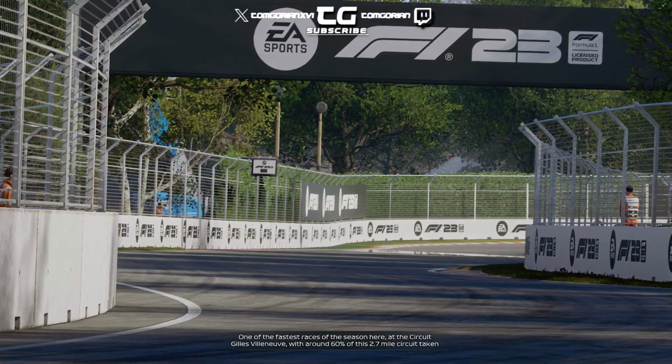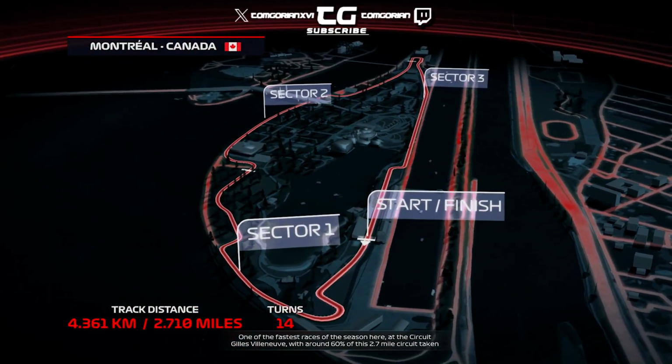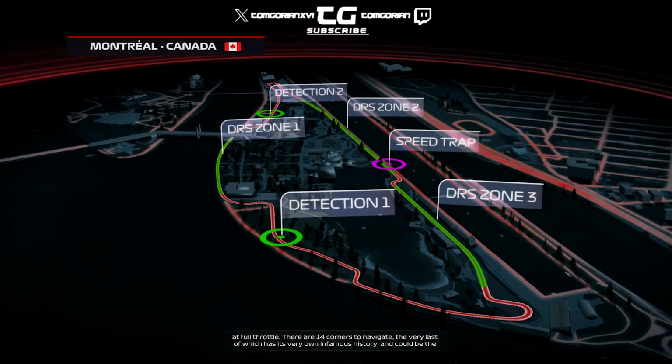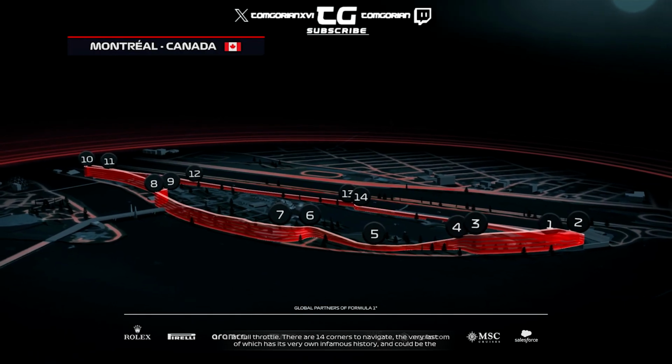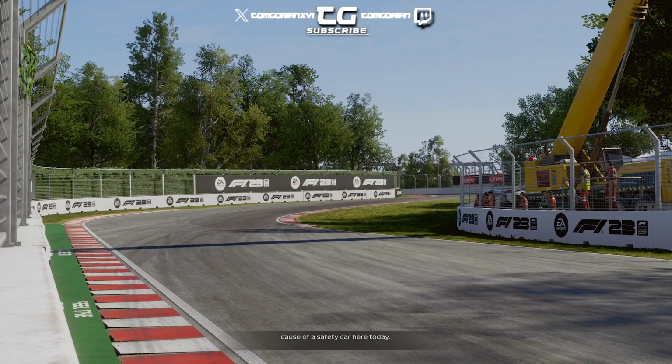It's one of the fastest races of the season here at the Circuit Gilles Villeneuve, with around 60% of this 2.7-mile circuit taken at full throttle. There are 14 corners to navigate, the very last of which has its very own infamous history and could be the cause of a safety car today.